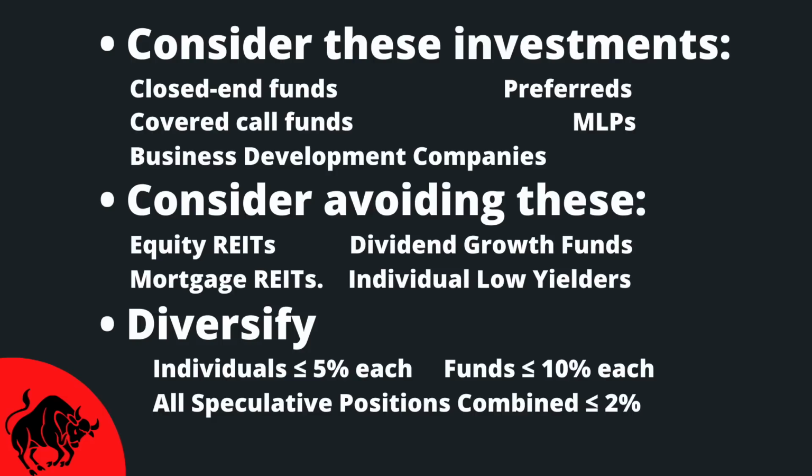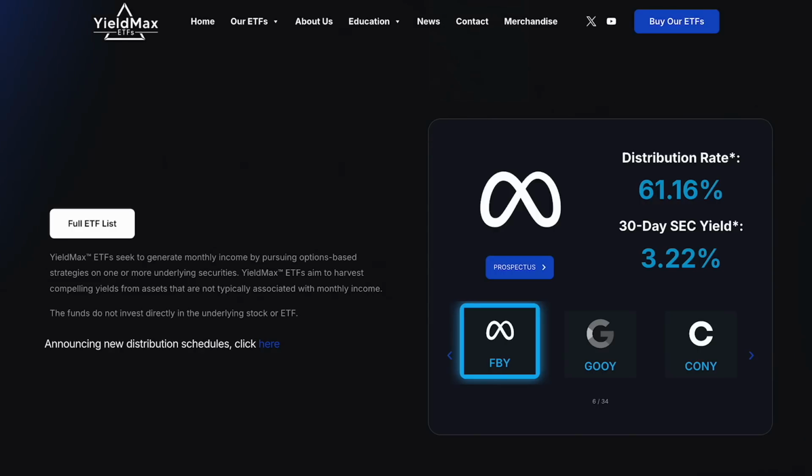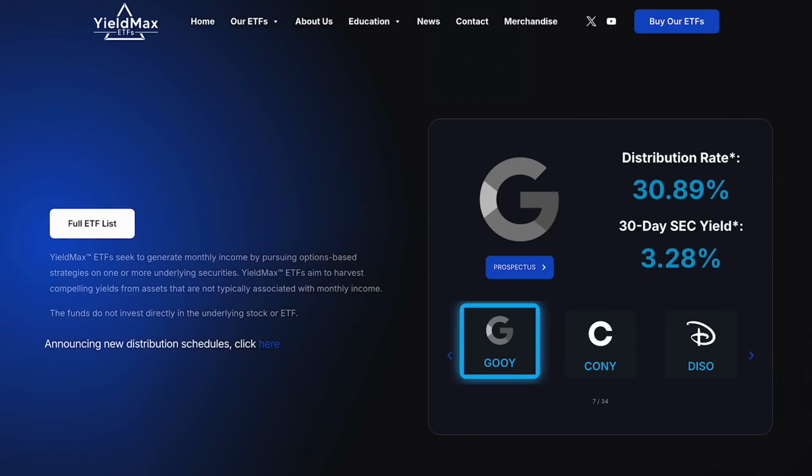Keep speculative holdings down to less than 2% of your overall portfolio. If you want to try your luck with some of those crazy high-yielding investments like what YieldMax is offering, then make it a very small amount of your portfolio.